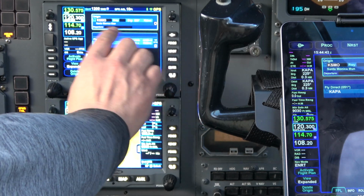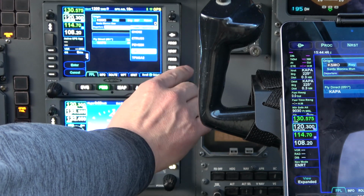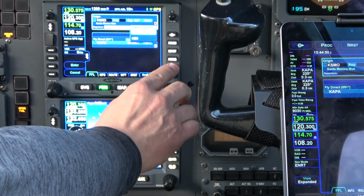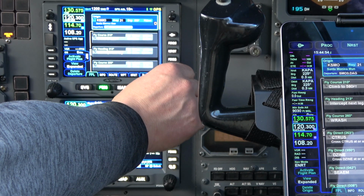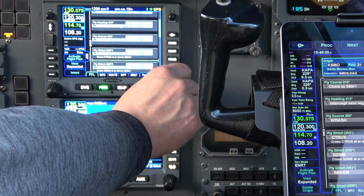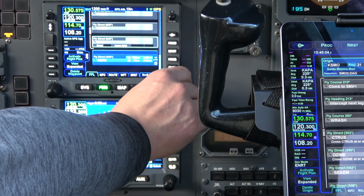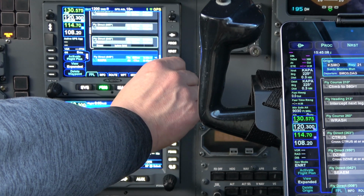And then we can click here and go to procedure, and we can click the Santa Monica 3 departure and Daggett transition, and we're going to depart runway 21. So there we go. There is all of the waypoints, including altitudes, by the way, which is great on this unit, all the way to Daggett. Okay, and then we're going to pick up J9 to Las Vegas.